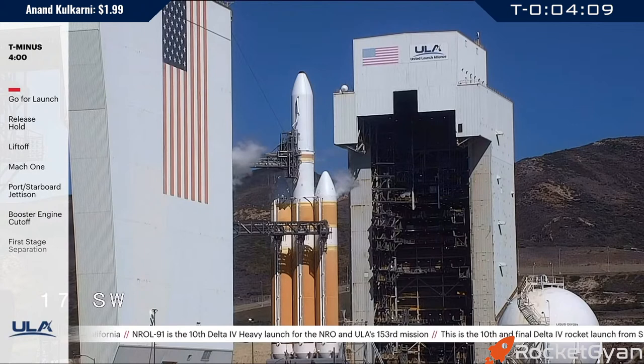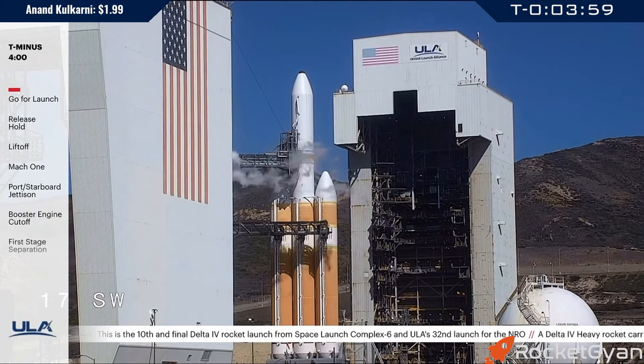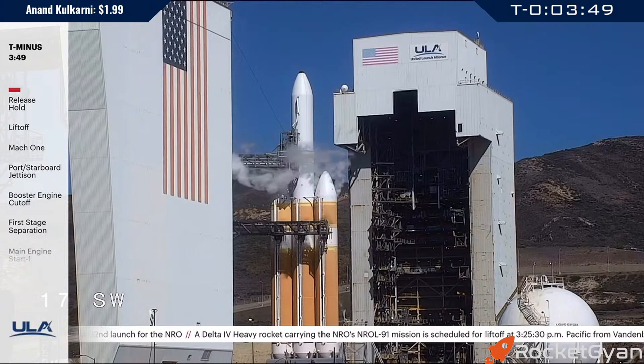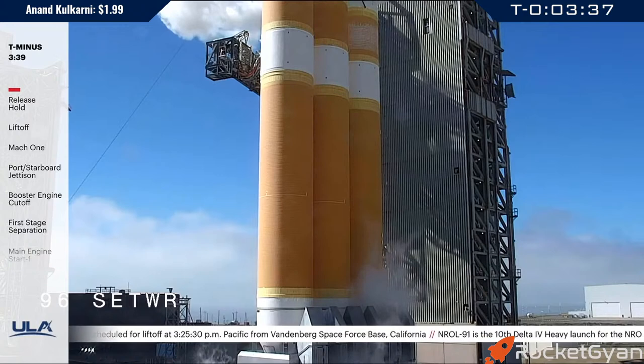T-minus 4 minutes. We should see the countdown resume just about now. Yep, there you go. T-minus 4 minutes and counting. Things are looking great. The countdown clock has resumed, and we are go for launch at 3:25 and 30 seconds Pacific. With liftoff approaching, we're going to raise the volume on our launch team so you can hear the final preps taking place.